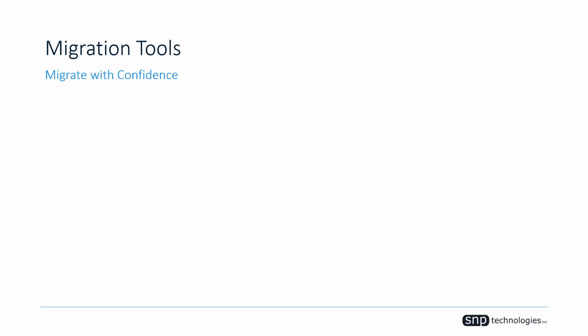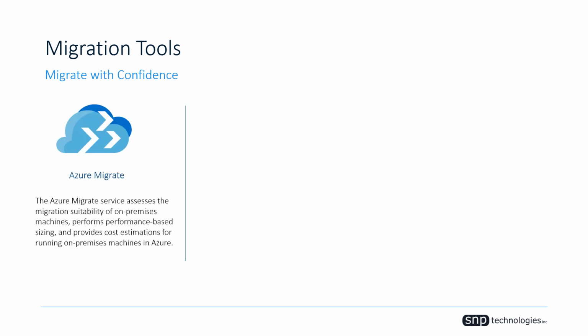Now that we've taken a look at our options for migrating our SQL Server 2008 and 2008 R2 infrastructure to Azure, let's talk about some of the tools that will aid in the process. The first of those tools is called Azure Migrate. Azure Migrate helps you to assess whether your on-premises machines are suitable for running in Azure. Get size recommendations for Azure VMs based on the performance history of on-premises VMs, and get estimated costs for running on-premises machines in Azure. It also helps you visualize dependencies of on-premises machines to create groups of machines that you will assess and migrate together.